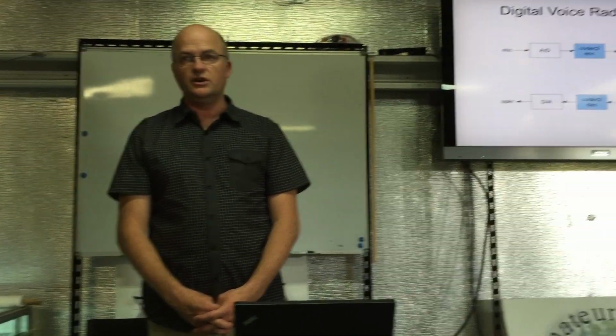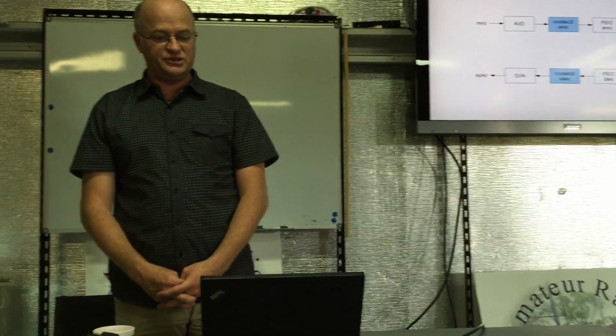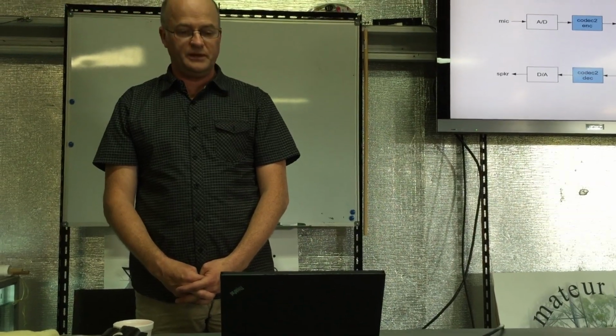makes them a little bit more robust over the HF channel. Then put it through a modulator over the radio, then through a demodulator, which is sort of your modem. FEC decode, and then decode the low bitrate digital speech signal back to samples that we can then play out of your speaker.